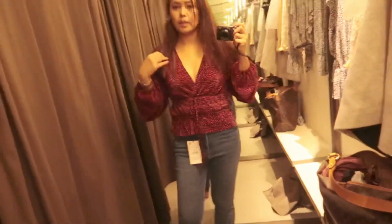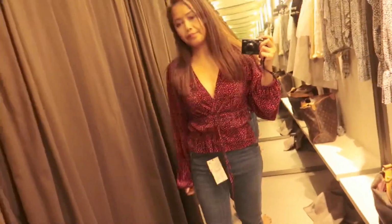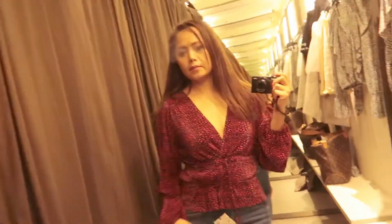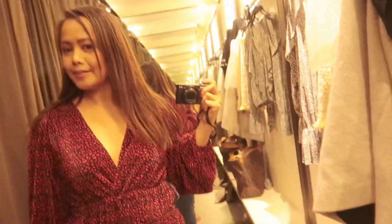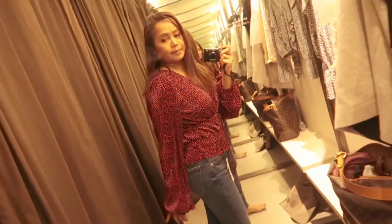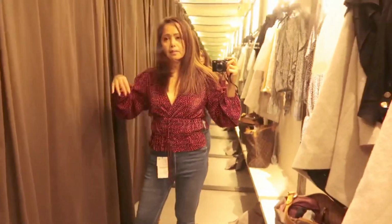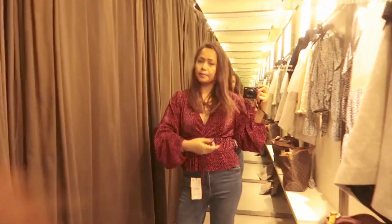Next one, guys, is this pleated top, red with black, featuring a neckline and long sleeves, elastic waist, and it is perfect for spring and looks good with jeans as well.